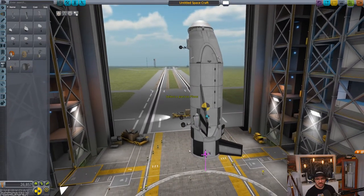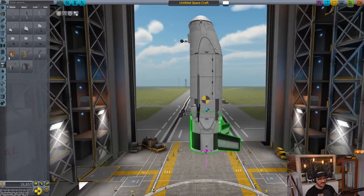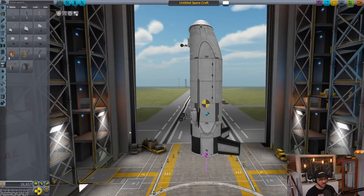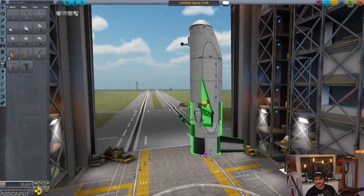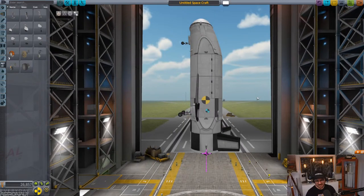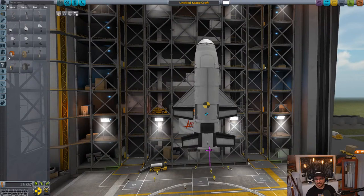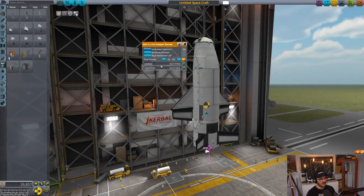So this is pretty much going to be an X-37B-ish. I feel like it lands on teeny tiny little wheels. Hopefully it's not going to totally overwhelm the landing gear. Those look so small, and I'm so scared. Okay. So I think this is good enough to try. I'm going to keep this empty because I don't know.